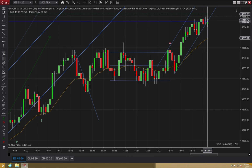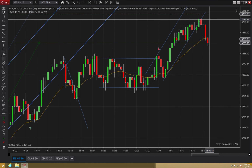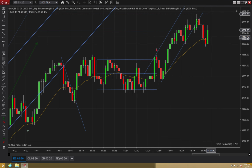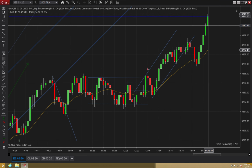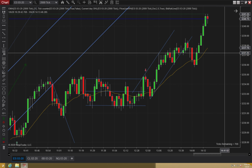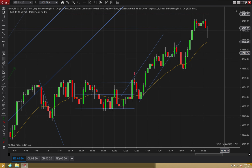It's an okay bar. It's a little aggressive. I don't think I would have been in. Doesn't go far, so no worries. And it resets right there, but that signal bar, that's no good. So we just gotta wait. But you can see you get the breakout, move to a new high. And that one keeps pushing higher.